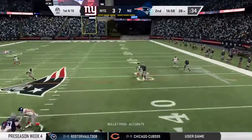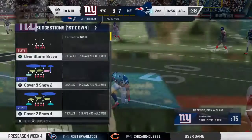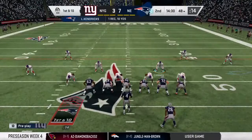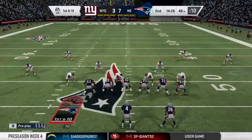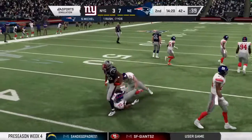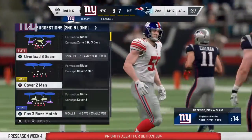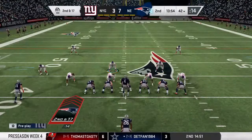The backup Stidham, his first throw. That's complete to his tight end. This is Lance Kendricks. A 10-yard pickup, and it's enough for a Patriot first down. 2 first downs have them up near midfield now on 1st and 10. They'll run out of the gun with Michel. And this one's going to go the wrong way, losing yardage back at the 42. That's going to go as a loss of 7, and it'll set them back for second down.